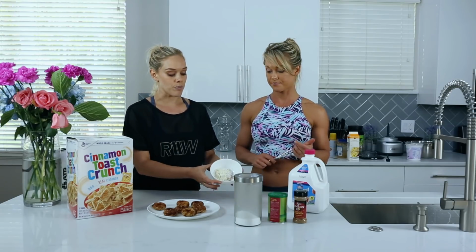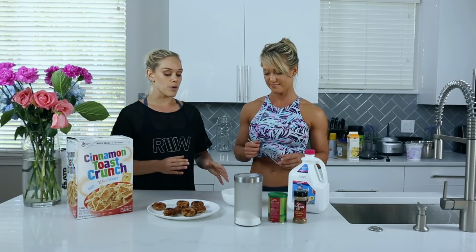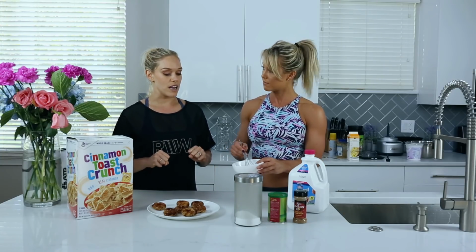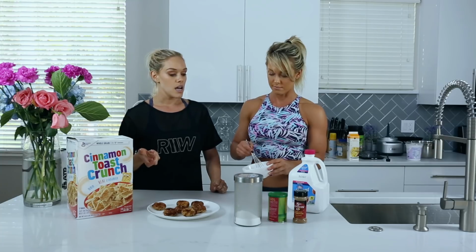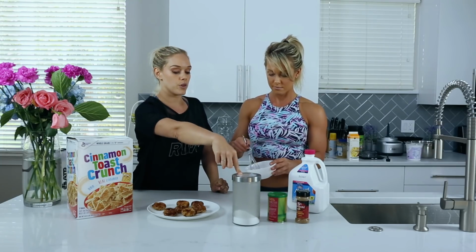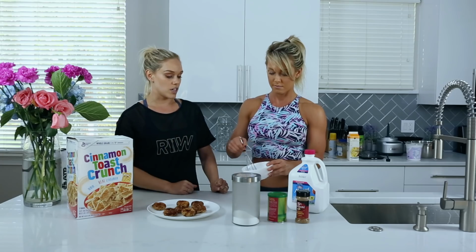Cool, so we've already pre-made our little mixture for the glaze. What we have is half a scoop of protein powder in there. Getting our protein macros up with this recipe, which is great. We have half a tablespoon of the cornstarch. It's going to make it a little bit thicker. We have half a teaspoon of cinnamon. We have 1 tablespoon of stevia or any kind of natural sweetener, and we've got 2 tablespoons of almond milk that we're going to pop in there.